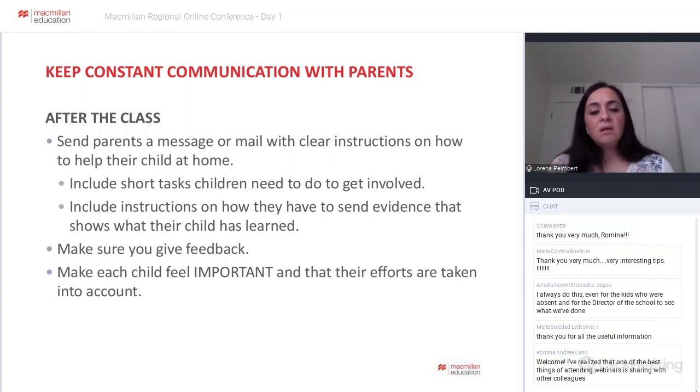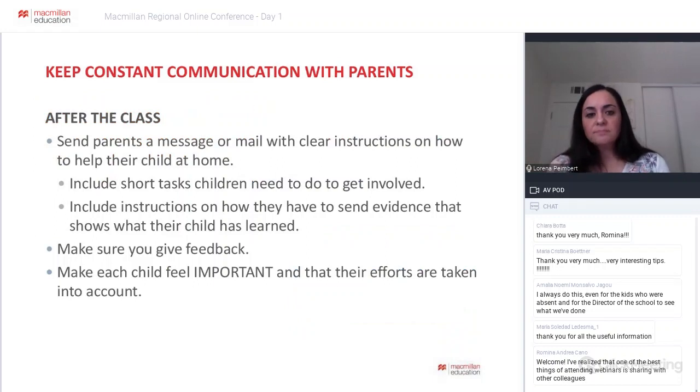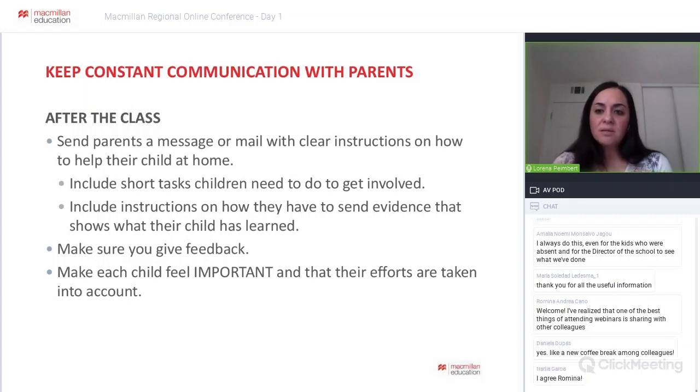Also, include instructions on how they have to send evidence that shows what their child has learned. For example, if you ask them to color an apple, maybe you can ask them to take a picture and send it to you. So give them clear instructions, okay? And make sure to give feedback on that.